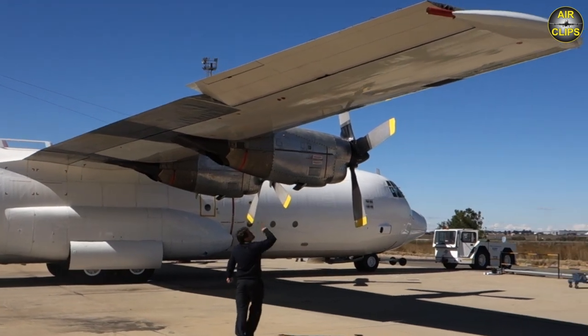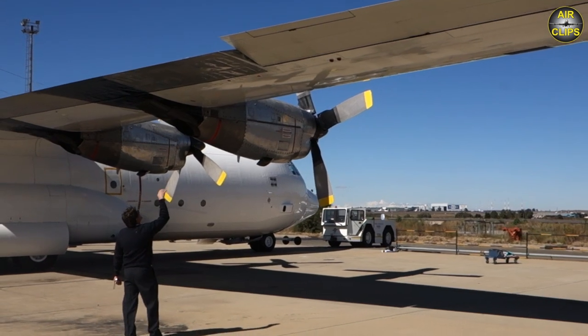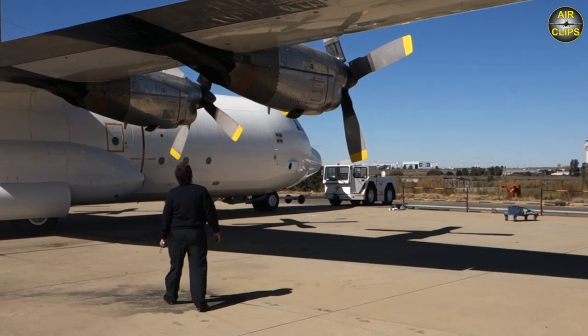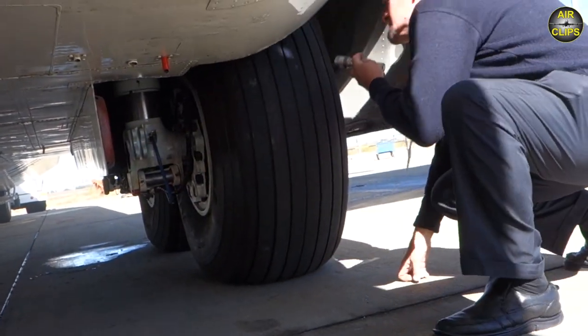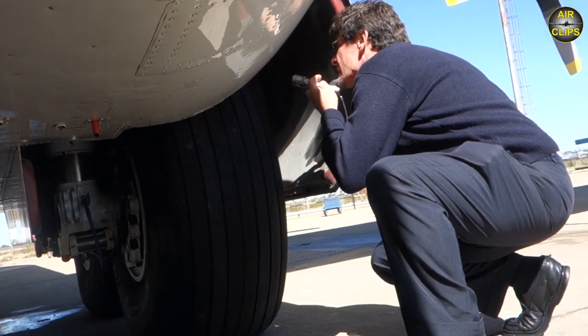All the vents are free of obstruction. Dump mass is clean. Flaps are nicely home. Beautiful. Again, see that the screw jack is free of obstruction. There's nothing left inside the bay.